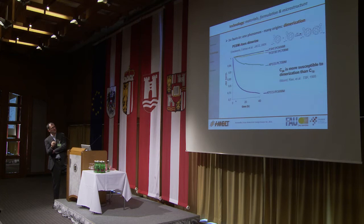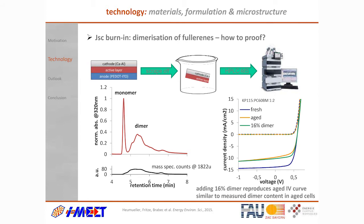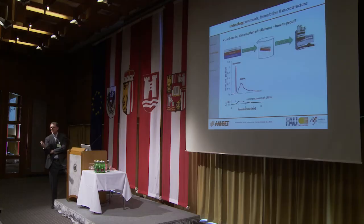So we took solar cells, which we aged with the burn-in. Then we took these aged solar cells, completely scraped off all the active layer, dissolved it, and ran it through an HPLC-MS. Then we got these mass spectra, and you can see here the mass of PCBM, and this is the mass of actually double PCBM, 1880 atomic mass units. So we were pretty sure that these are the dimers. Interestingly, we have different retention times here, and these retention times probably come from the different isomers we have on the fullerene. And you see here the mass spectrum.